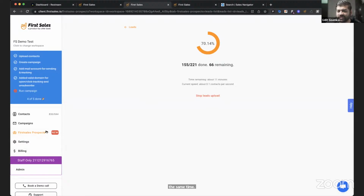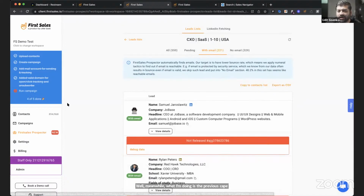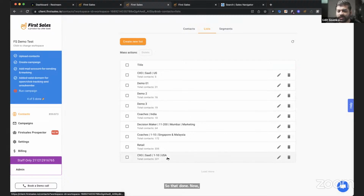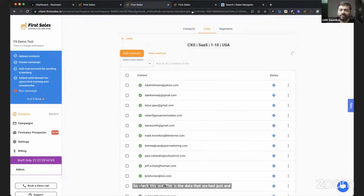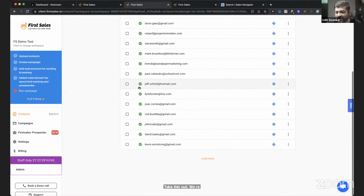Meanwhile, the previous scrape that I had done, I'm just cloning it inside the Firstsales platform itself. So that's done. Now, here you go. Now I'll show you guys something very incredible inside our platform. This is the data that we had just scraped. Once the data starts loading up, check this out. We re-verify all of this data.